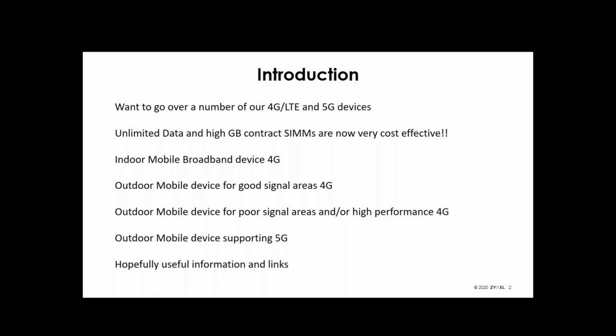Then there's an outdoor mobile device, which is essentially for good signal areas, or a simple signal area, for want of a better word. And then there's another type of device, which is essentially outdoor once again, but for poor signal areas, or if you require really high performance. And then lastly, I'm going to go over one of our high-end 5G devices that is rolling out in September, already heavily used in Denmark on basically a fixed wireless internet service. And then there are some other hopefully useful links at the end of the presentation.